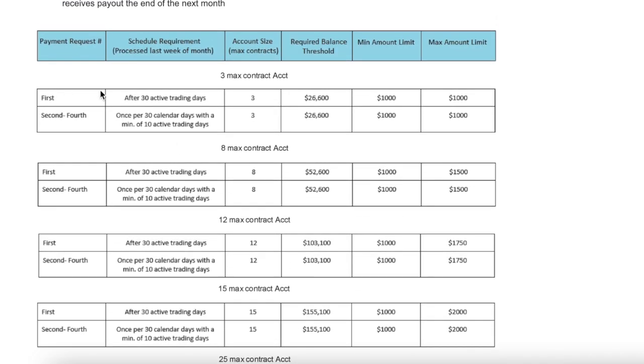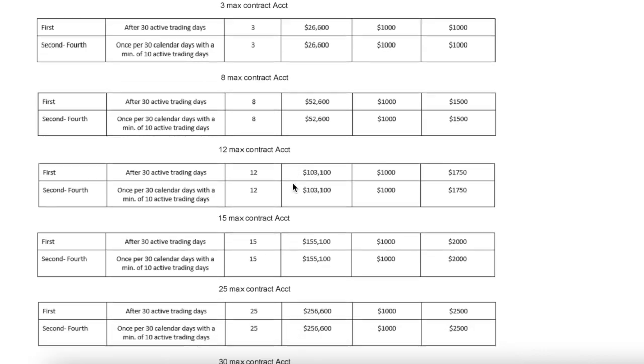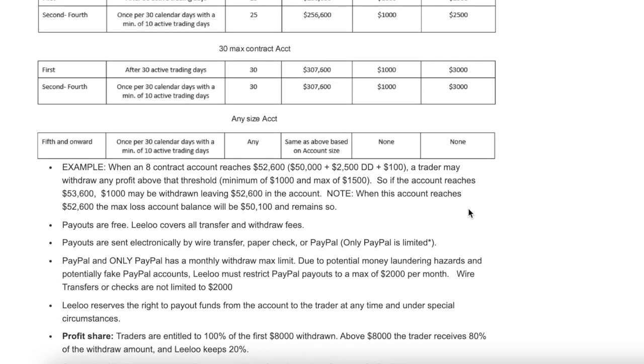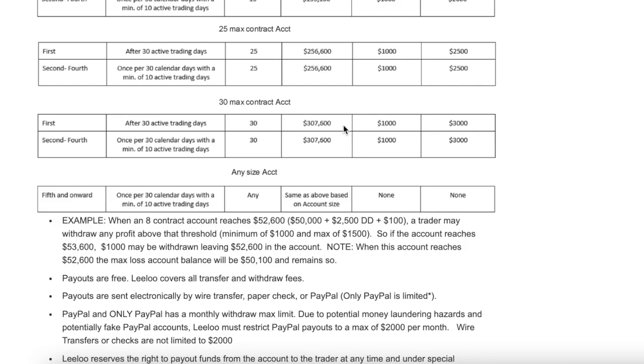And they have this for all the different levels. So I'm talking specifically again about the LeeLoo Express, which is 10 days, 12 contracts. They have all those other evaluation accounts, so you can see the limits here. Look at this though, like the 30 max contract account. That's insane. And you're only able to withdraw $3,000 a month. So I don't know. I have a big problem with that. So that's one of my big problems with LeeLoo. This goes in the negative column, like top of the negative column.